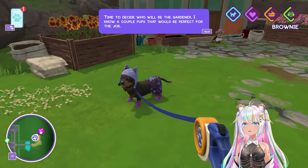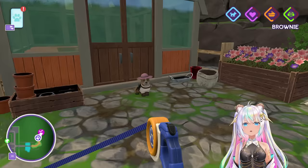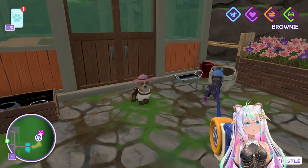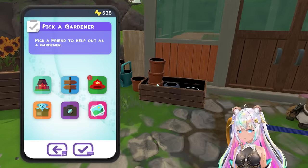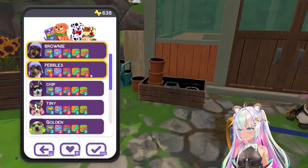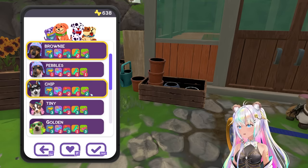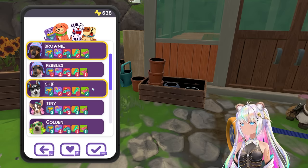Time to decide who will be the gardener. I know a couple pups that would be perfect for the job. Pick a gardener pup. Well, hi. Are you the new gardener pup? Let's select a dog who's going to run the greenhouse. You can have three different dogs do it. I mean, should I pick all my new ones? Like all the ones that are out now, like Brownie, Pebbles, and Chip? I think they would all be really good dogs for the greenhouse.